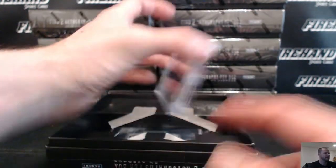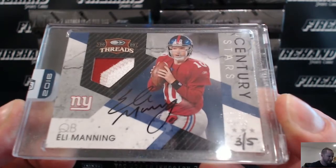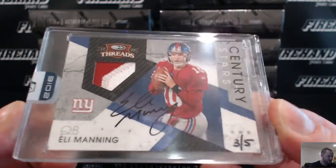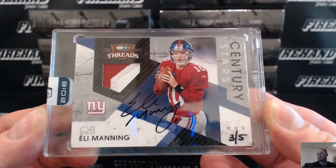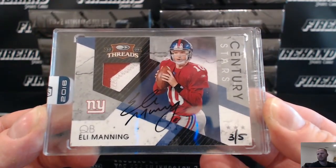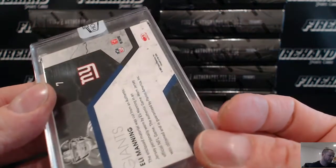And Eli Manning, Patch Auto, 3/5. 2009 Donruss Threads, Century Stars Patch. The Giants, Thomas Nagel. 3/5 on the Eli.